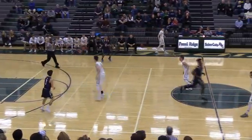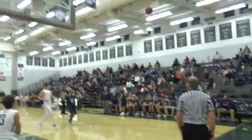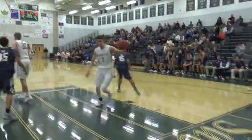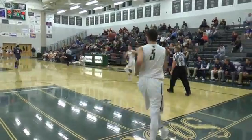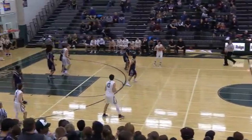Cito. Cito was one of your key players to the game. He hasn't been much of a factor with his 9 points per game. But how about this kid? Christian Davis with yet another 3. The junior putting on a show here at Fossil.